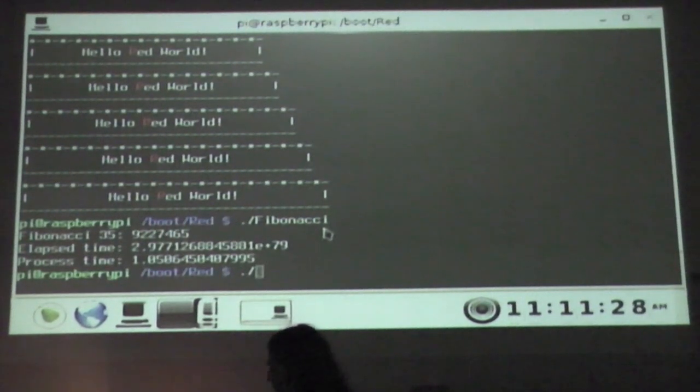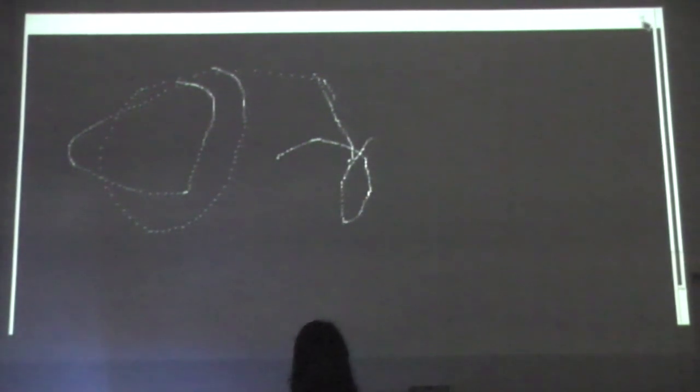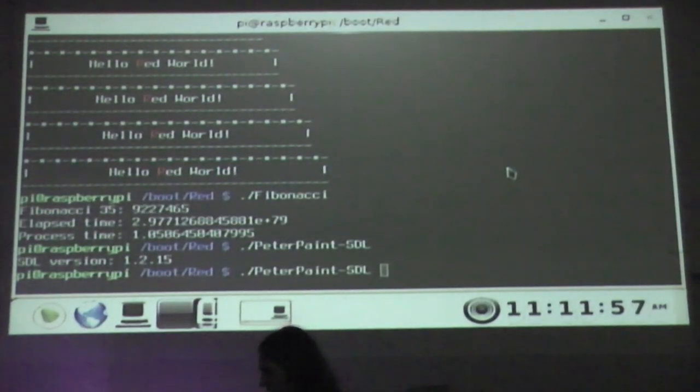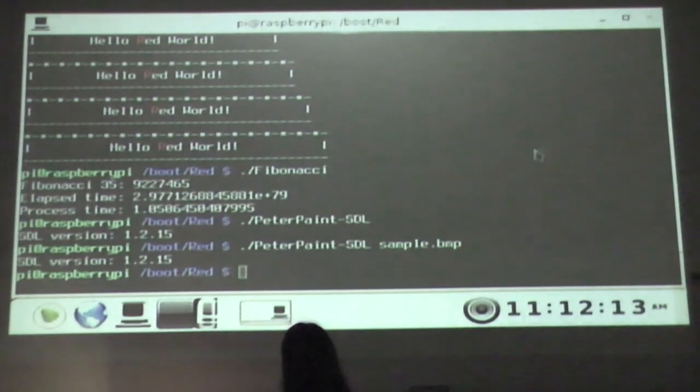I wrote a binding to SDL. This is a small paint program written with it. This is a 640 by 480 screen, so we're really at a low resolution here. You can simply click the mouse to draw, programmed in SDL in the Red language. It takes a command line argument, so you can start it with a picture loaded. Those are really very simple examples to test those bindings.